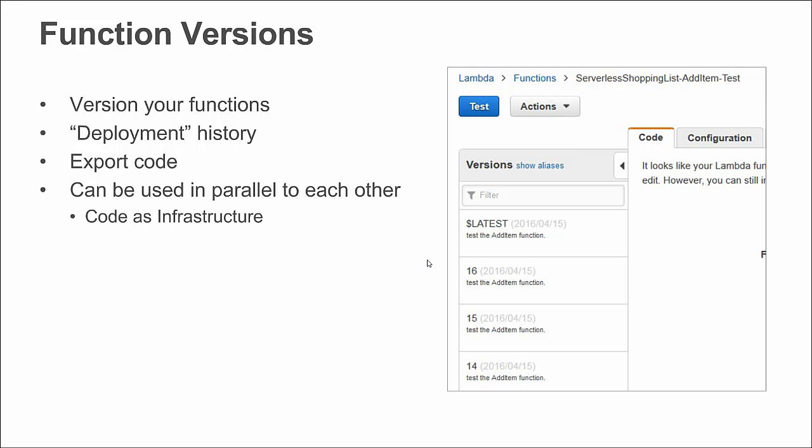Finally, it's a really important concept to take away. Each one of your function versions can be executed in parallel to each other. They execute independently and can be invoked independently. So if you have an older version of your Lambda function still stored inside the service, you can invoke it at any time. This can create a lot of creative opportunities for regression testing, rollbacks, blue-green deployments, etc.